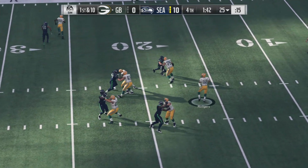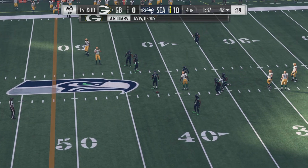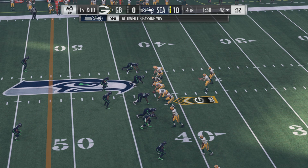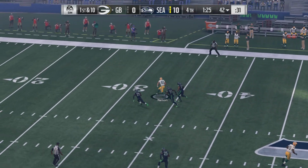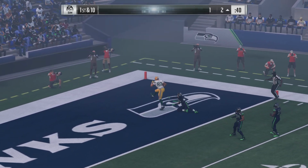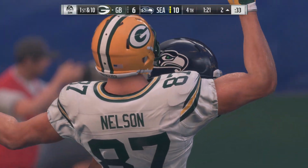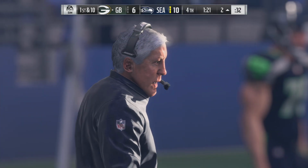To throw is Rodgers. Over the middle, that's caught by Adams. And they get him down, but not before he takes it across the 40-yard line. 17 yards is the pickup there for number 17. Back to throw, Rodgers. Caught by Nelson. And he will get this into the end zone. Touchdown, Green Bay. Jordy Nelson, 58 yards. And the Packers are back within a score.